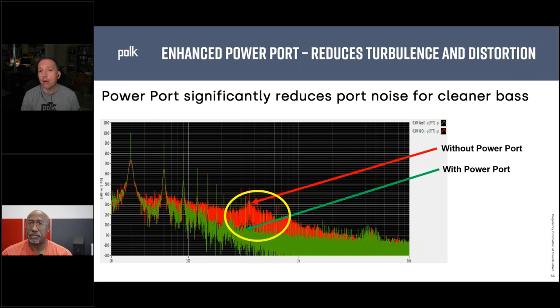If you get a tone generator off your phone and play a 40 hertz tone, if you're talking about floor standing speakers, bookshelves might have to be a little higher. And you just play that tone only. Don't play music, don't play movies, because you just want to hear the difference between the port noise and the actual tone. And so what power port does is it reduces that port noise so you can hear more of the low frequency tone that you want to hear.